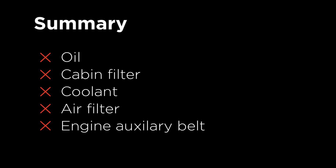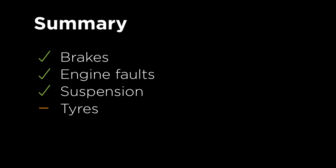So here's the summary of my findings. The engine oil, cabin filter, coolant, air filter and engine belt all need changing. The brakes and suspension are fine and there were no engine faults detected. The tyres need inflating and the rear tyre tread is getting a bit low.